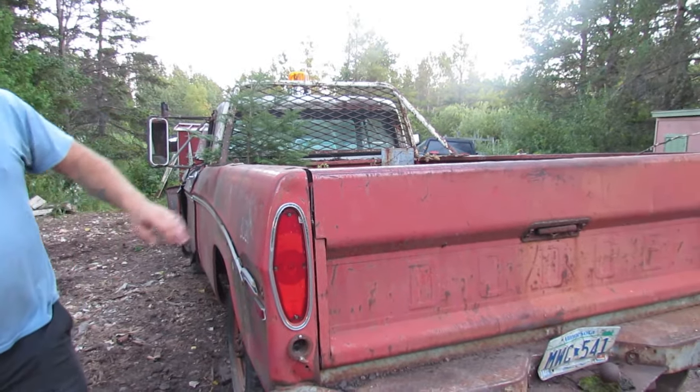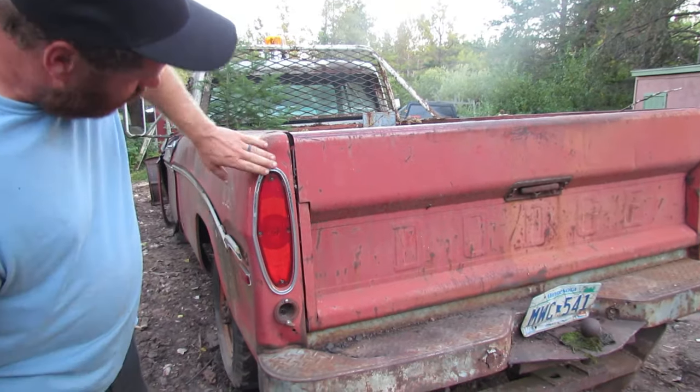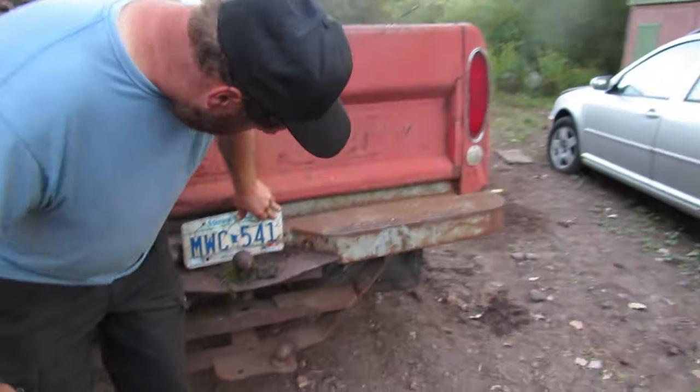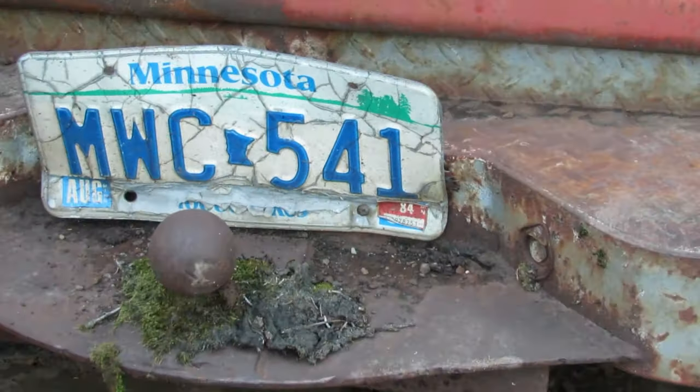The tailgate's nice. The tailgate is nice, so are the taillights. Look at them. And the trim around it, really nice. You see that? Ooh. 1984. I was 4 years old when this truck was parked.